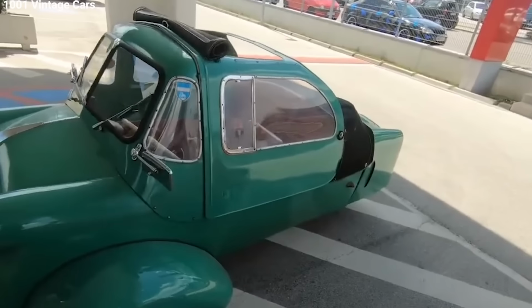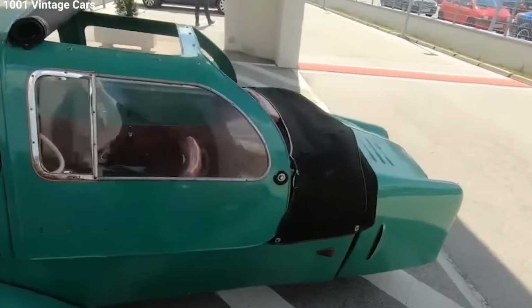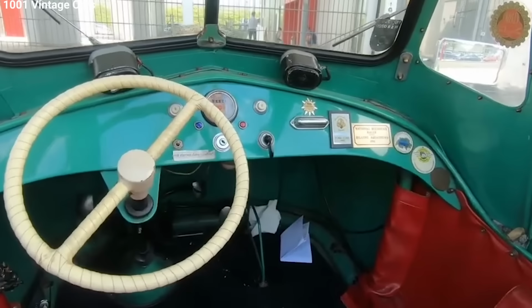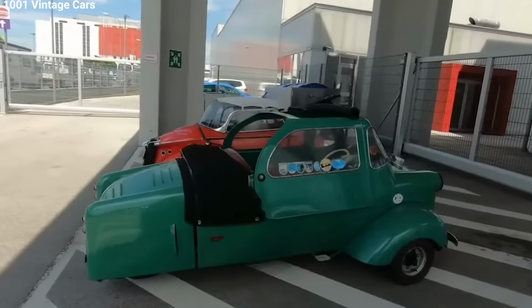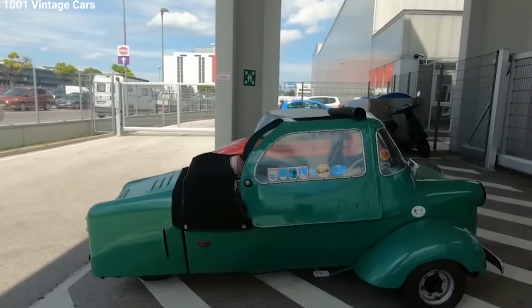A. Felber & Company had big dreams for their little car, hoping to mass-produce it and get Austrians behind the wheel en masse. But things didn't quite work out that way. In the end, only about 400 Autorollers were ever built. The Autoroller's time in the spotlight was brief.